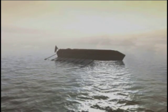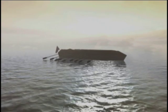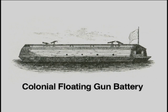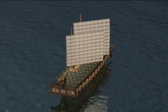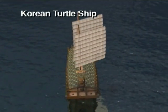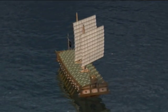The Radeau class is a type of warship in a long line of watercraft called floating gun batteries. One of the earliest and most unusual of the floating gun batteries was the Korean turtle ship, a late 16th century warship used by the Koreans in a war against Japan.